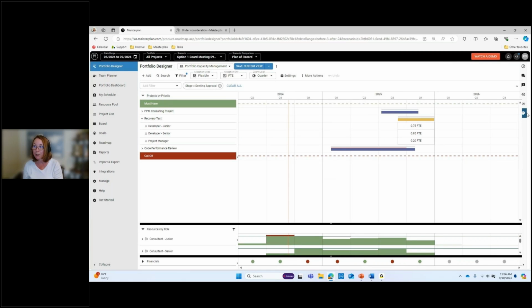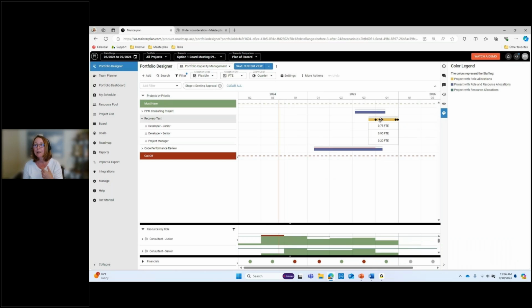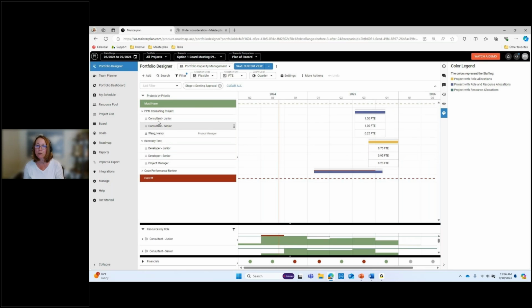And if you don't know what the color codes mean, bring out the legend. Yellow, or this maize color, is where people have made an effort to put in, by discipline, by role, how much effort they think they're going to need. That is wonderful and really does help with creating a scenario. When you see purple, it means there's a mix between roles and people. And when you see green, it means that all roles have been assigned a named resource.